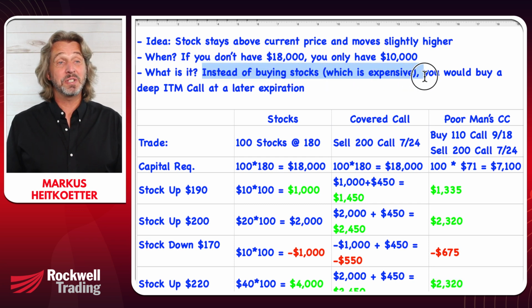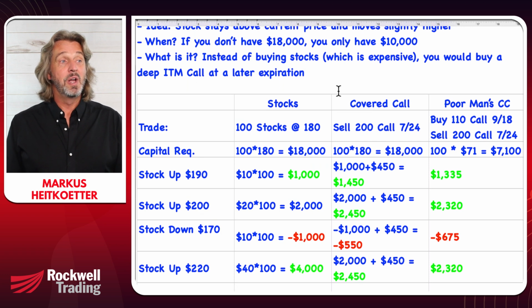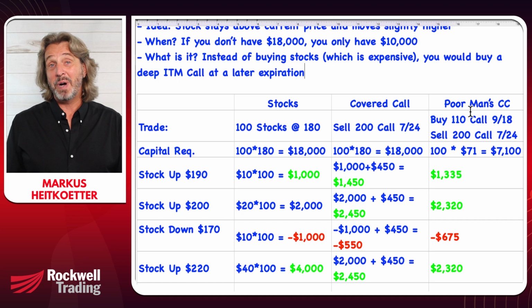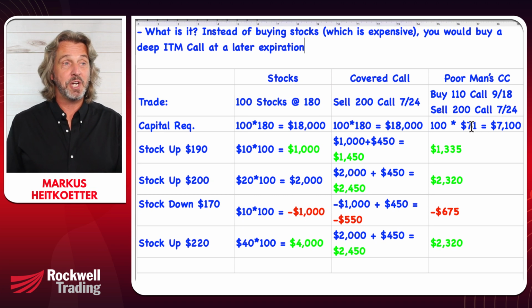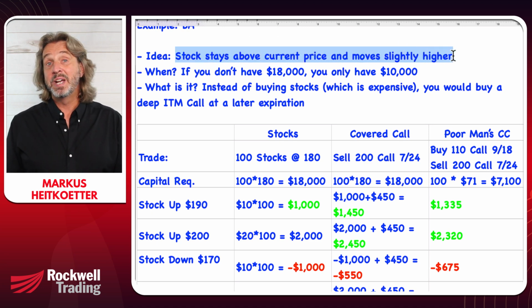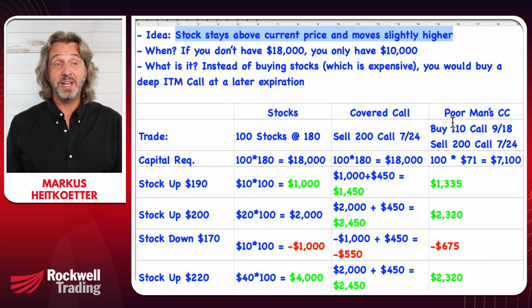So this brings us back to, we talked about it, what is a poor man's covered call? Instead of buying stocks, you would buy a deep in the money call at a later expiration. When should you trade it? If you don't have enough money in your account, but you want to trade more expensive shares. And the important thing is, the idea is that the stock stays above the current strike price and moves slightly higher.